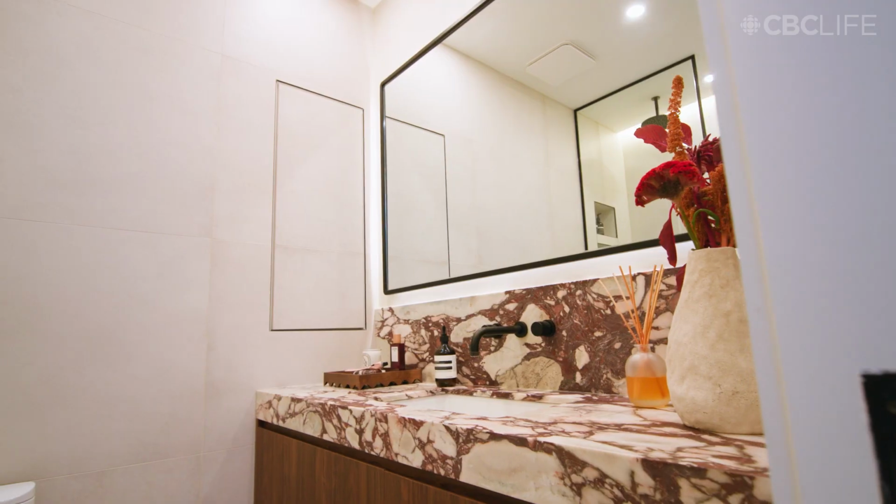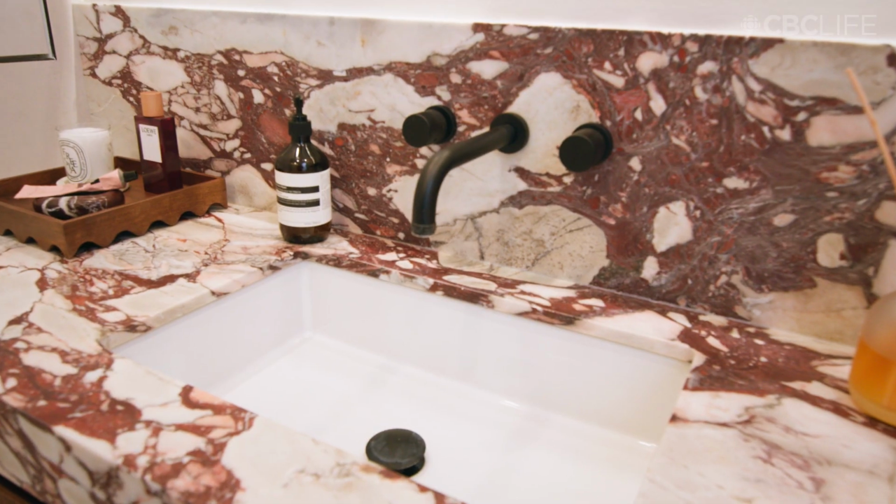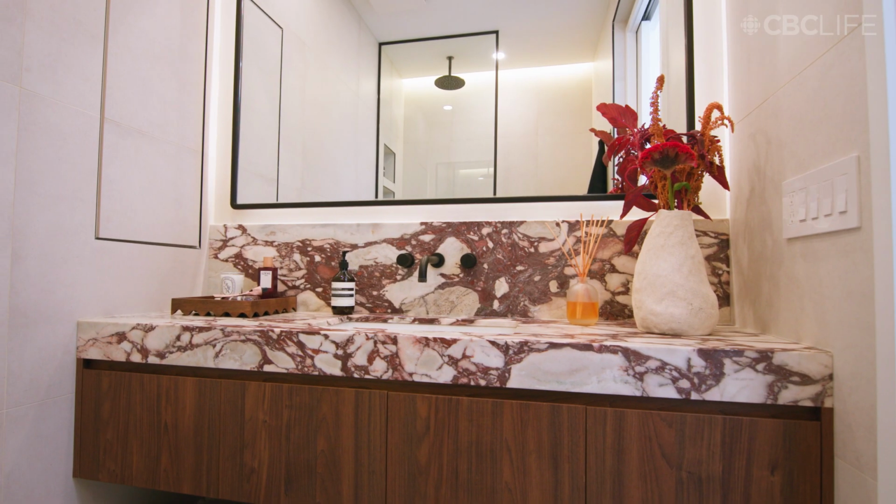But I still had quite a bit of the marble left from the slab, so I decided to use it as a countertop for my bathroom as well.